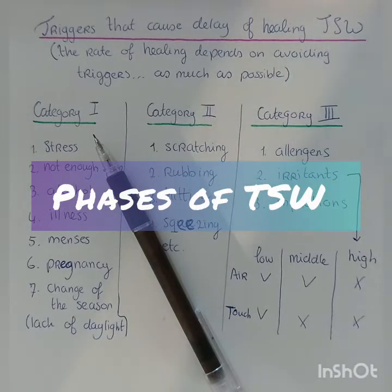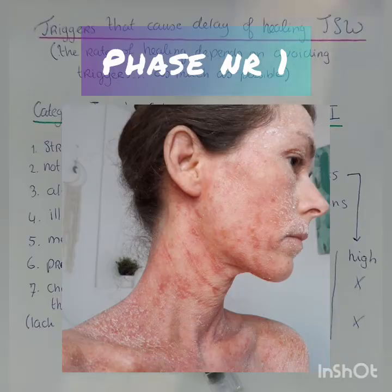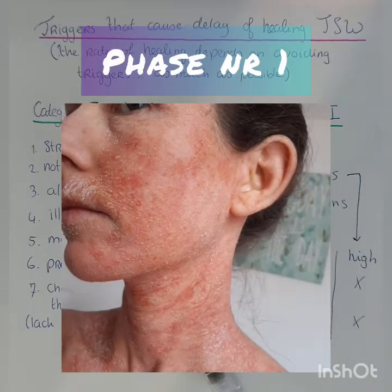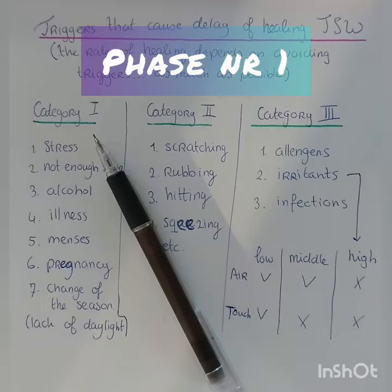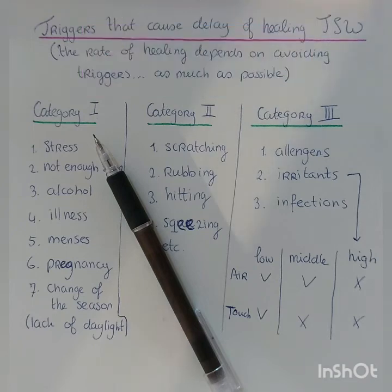Now, in phase number 1, this is the phase I call the hell phase, where you get worse and worse and worse until your deepest point. Also in this phase, the triggers are super important to avoid. But you can't see them yet on the skin. You can't observe it very well yet because your skin is super red, super thin, super inflamed. So you don't see the difference on your skin since it's all the time red. You take away the topical steroid creams, so suddenly the skin gets super inflamed. It doesn't have any more these creams that calm down the immune response and the inflammation, so your skin is red all over.